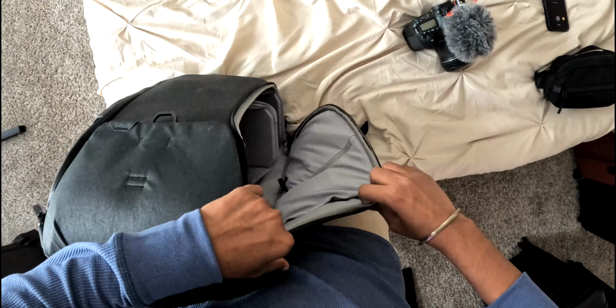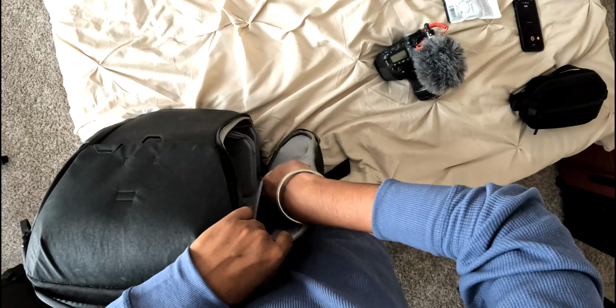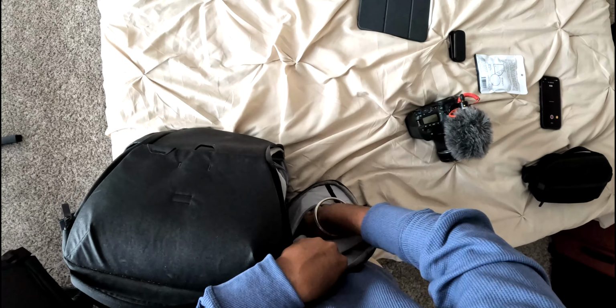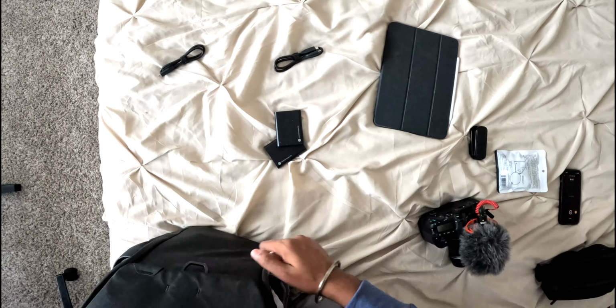Oh, onto the side pockets. Up on the top, I've got my spare batteries. Well, 3 of them. On the bottom one, I have my cables and SSDs. So my SSDs that the cables are for, those stay in the bottom pocket.